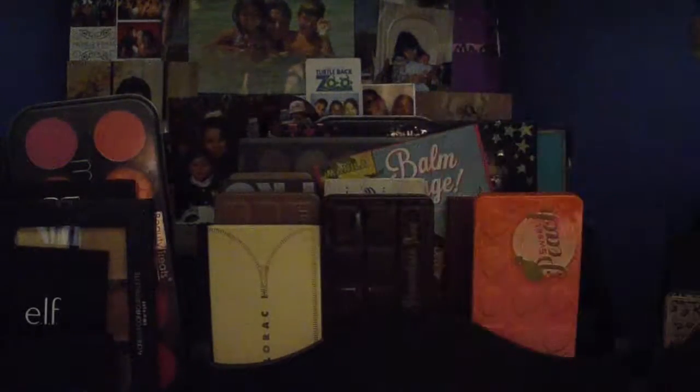Who says you have to use a blush as a blush? But overall, I like it. I'm not getting rid of it because they're some of my first MAC products. And this is my MAC other blush, and I'm a lover. It's a baby doll pink.